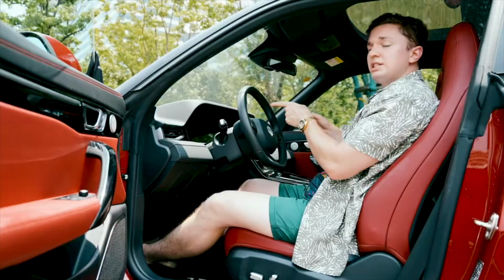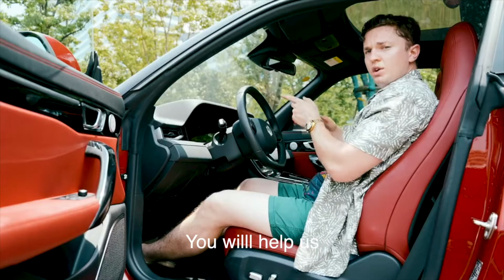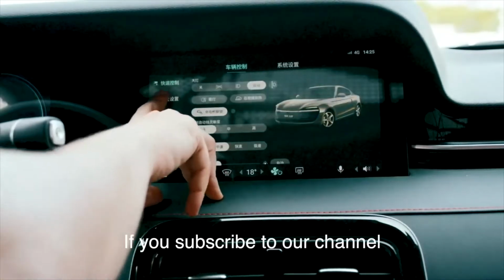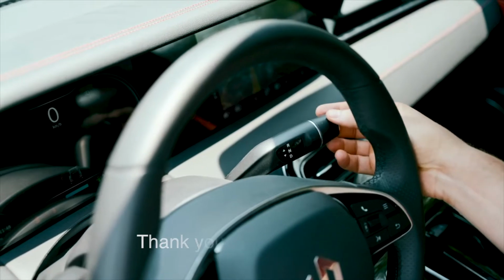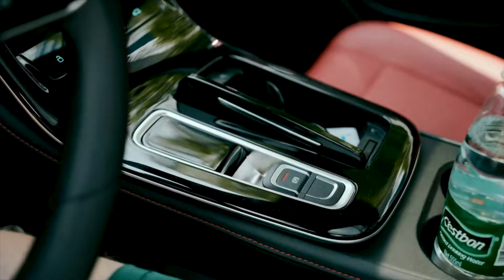The 2 screens here, one for your instrument cluster, one for your main center infotainment screen, are both very well designed and easy to use. I like the UI, especially on the infotainment screen here. There is a transmission lever here with reverse, neutral, drive, like many electric vehicles. No park, that would be your electric parking brake right here.